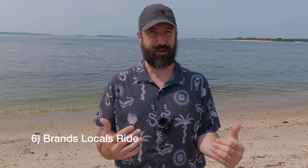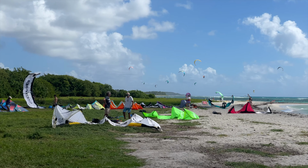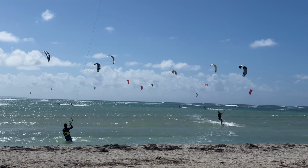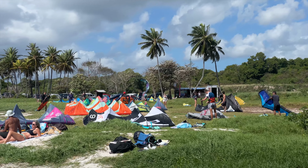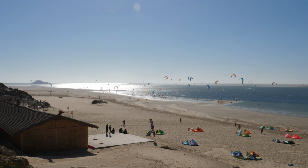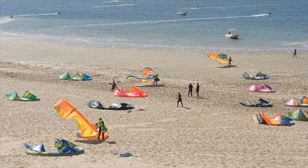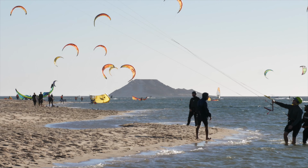This one's really often overlooked. What do the locals ride around you? Are they riding Core kites? Are they riding North kites? Are they riding Slingshot kites? That's going to affect whether you're able to sell gear that you don't like. That's also going to affect whether you're able to pick up cheaper used gear from other riders around you. And so I think it does make sense to take into account what brands of kite equipment people ride around you. Because if you're the only one riding your gear, you're going to have a tough time selling it, and you're going to have a tough time buying new local used gear at kind of much better prices.